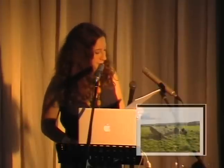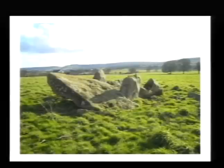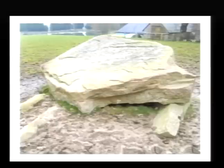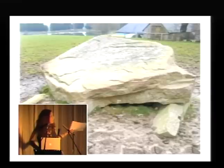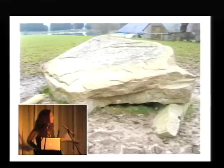There's a ruined dolmen on the hill opposite, which would have been within sight of the Dolmen des Hervés. That's this one. I actually wanted to measure it, but I was pursued by some particularly mean-looking cows, so I did a runner.